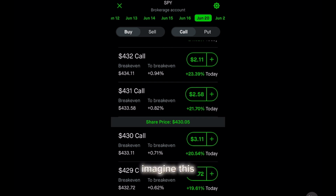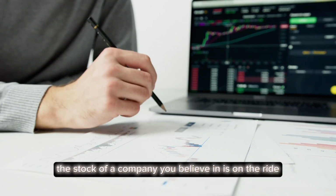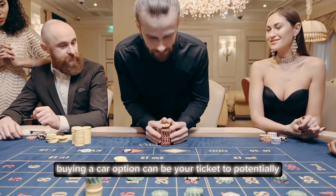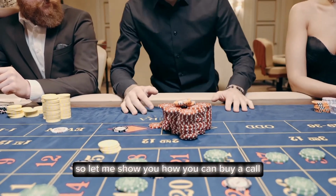really have. Imagine this. You've done your research and you spot a golden opportunity. The stock of a company you believe in is on the rise and you want a piece of that action. Buying a call option can be your ticket to potentially ride the wave of success. So let me show you how you can buy a call.